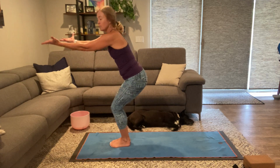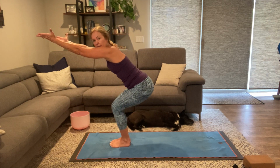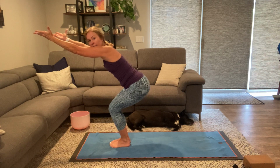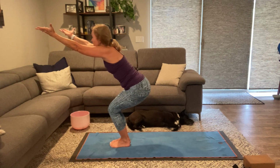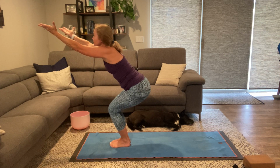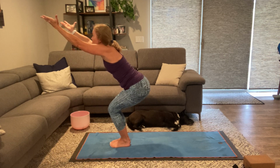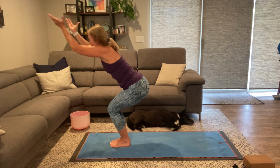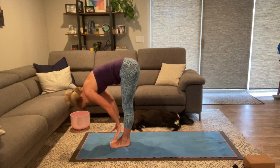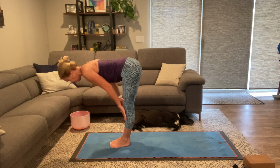Inhale, chair, palms reach up. You're scooting the knees and the bottom back so you can quick glance down and easily see all 10 toes. And then take the gaze to rise upward, draw the shoulders back. Feel the shoulder blades flatten into your back even. Exhale, forward fold down. Inhale, half forward fold.